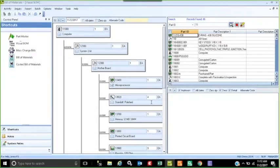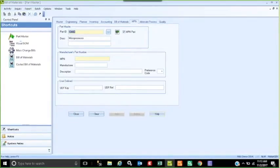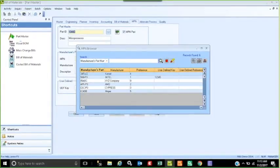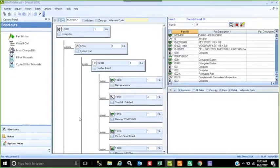This icon is a dollar bill in coins, which denotes a purchase component. I also have icons for phantoms, pseudos, resources, and tools, so I can easily identify the type of item I'm working with. The button below the icon is a drill down button, and from here, if I wanted to look at more levels of detail, I can do that. For example, this component has multiple manufacturer's part numbers that cross-reference to that single item. So I can drill down into the details and get at more and more data.